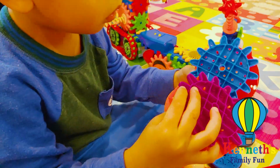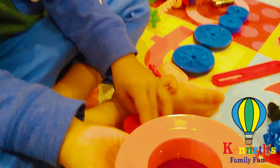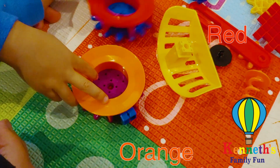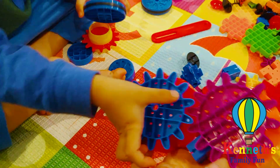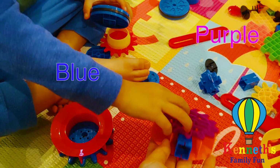Oh, I'm not sure. What are those? Circles, yeah. What's the difference between them? What color are they? Orange and red. That is absolutely correct. What about the back? What's the difference? Purple and blue.